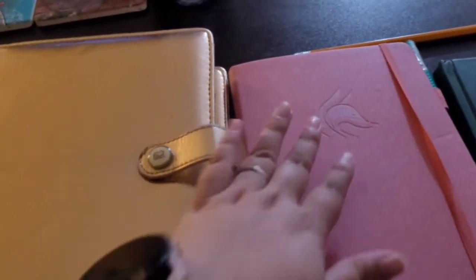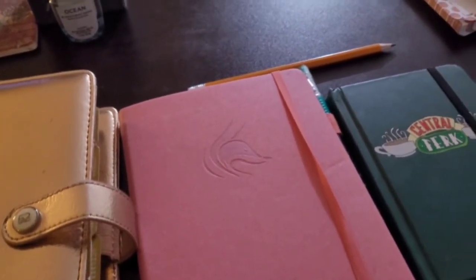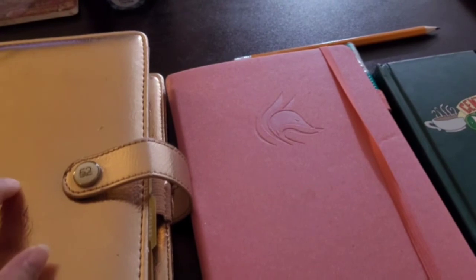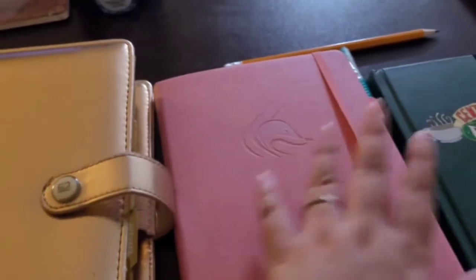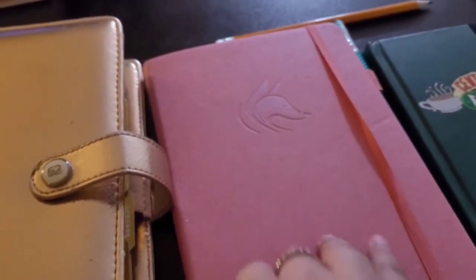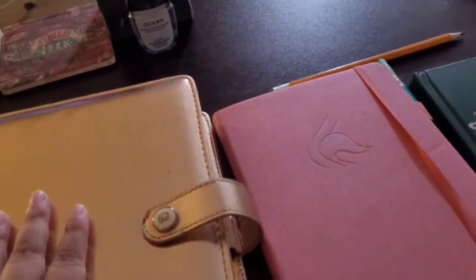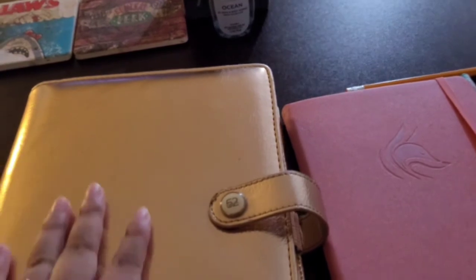So I just want to show you guys my planners, what they look like. I'm not really gonna film every single one of them, especially these two. I probably will show you guys the layout of the YouTube planner, but these two are really personal, since it's the whole money and appointments and personal stuff like that. So once I'm done with this, I'm gonna show you guys what it looks like.